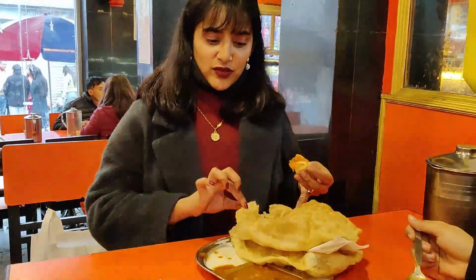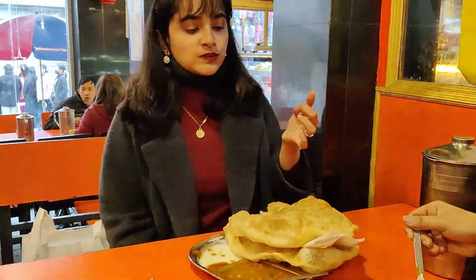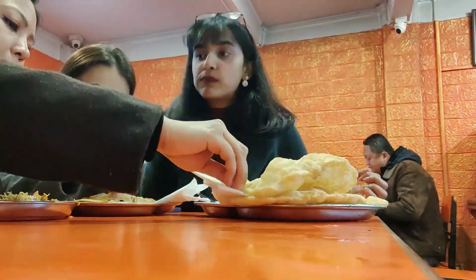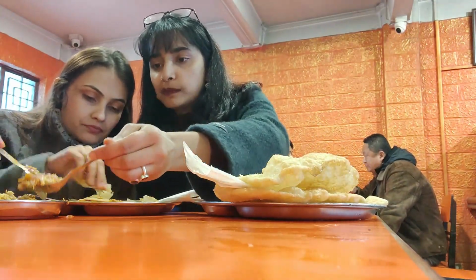I wasn't expecting this big fedora. We are finally returning back to Gangtok. It was a very nice trip, and they charge around 300 rupees if you are taking a shared taxi from Darjeeling to Gangtok. So we decided to take 4 seats and divide it amongst us.